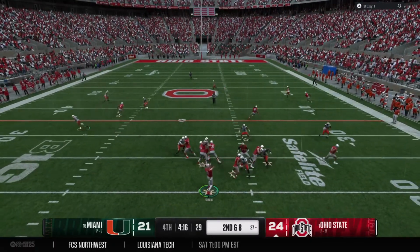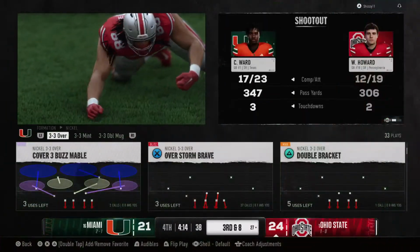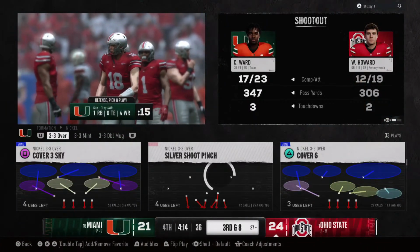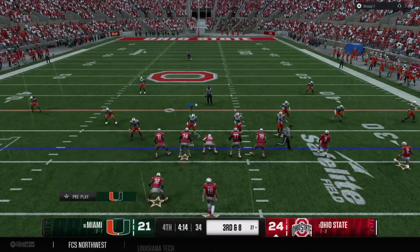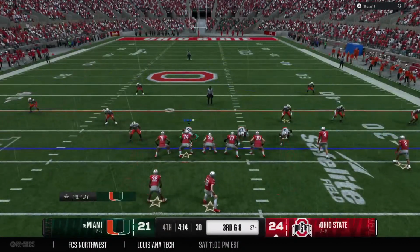Dropping back, it's Howard. Looking to the big tight end. Almost had the completion, just missed it. That is one the tight end is going to want to have back. He was wide open on that play. That's one he's got to make. He's got to be able to make that catch.